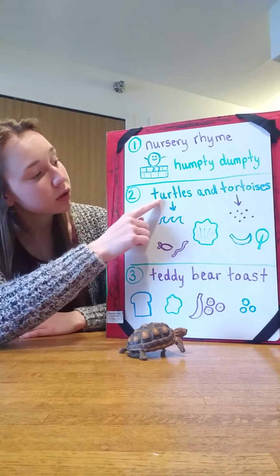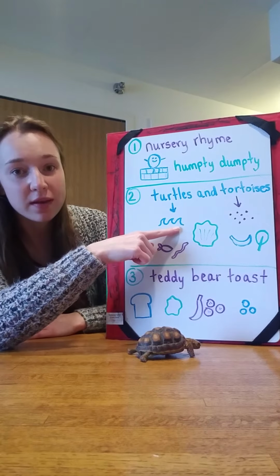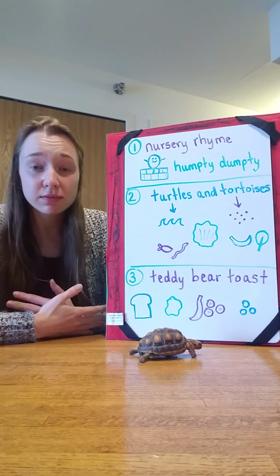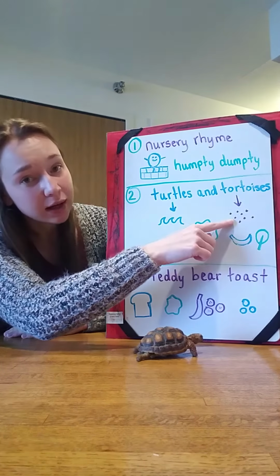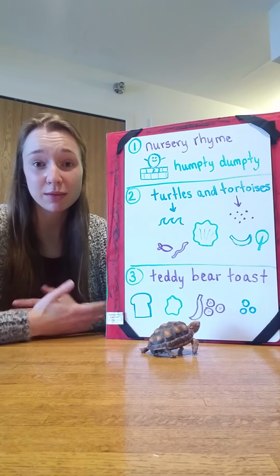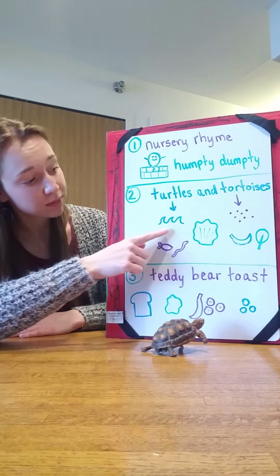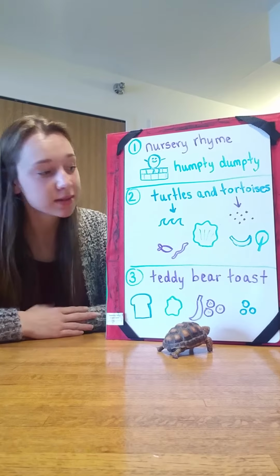So here's the word turtles, and I drew a little arrow and it's pointing to water, some waves that I drew, because turtles live in the water. But tortoises, they live on land. So I drew some little dots like sand, like we talk about in the sand table. So turtles live in water and tortoises live on land. They can't swim very well, tortoises.